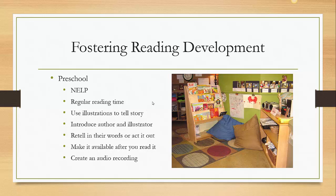You always want to make sure that you have a copy of the books that you're reading to children available after you read it. Children love to look back through and look at it on their own terms. It helps them make connections again with the print, with what you were saying and sharing, and then for them to kind of explore underlying concepts on their own. Another idea is that if you don't want to make the book available, say you rent it from the library, you could always create an audio recording so that children could play it back, and then maybe they could make some pictures that would go along with it so that they could follow along with the audio recording with what they have created. I want to go back to this first bullet here, which is the NELP.